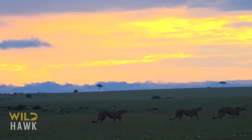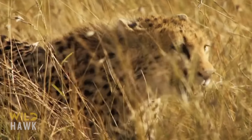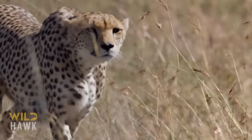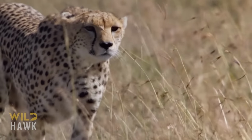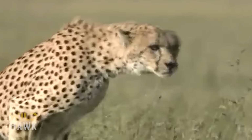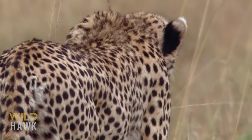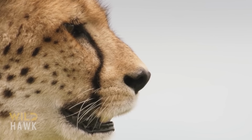Cheetahs are the fastest land cats, capable of reaching speeds of nearly 70 miles per hour over short distances. Their slender bodies, light bones, and deep rib cage optimize acceleration. However, this structure prioritizes speed over the ability to withstand a head-on collision.